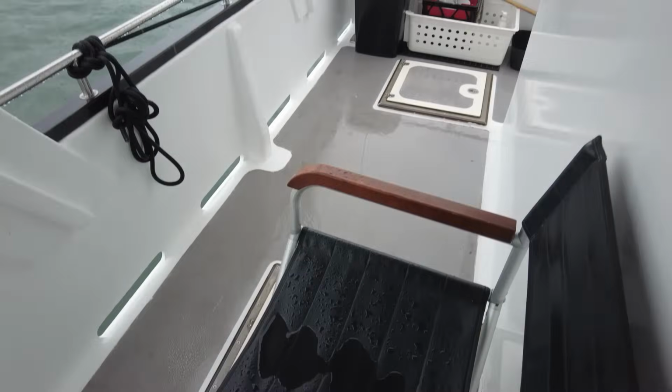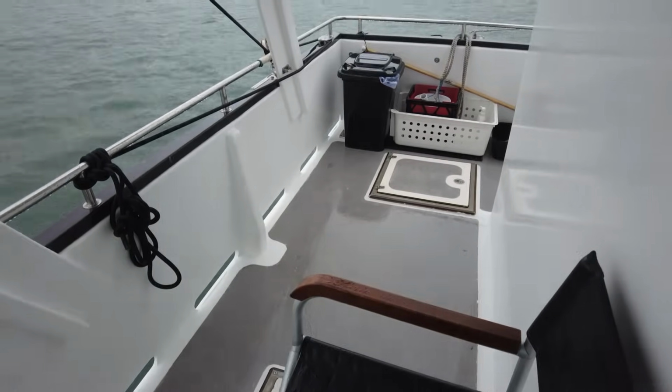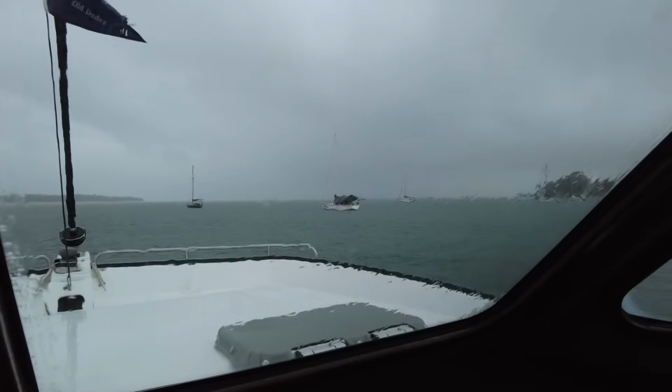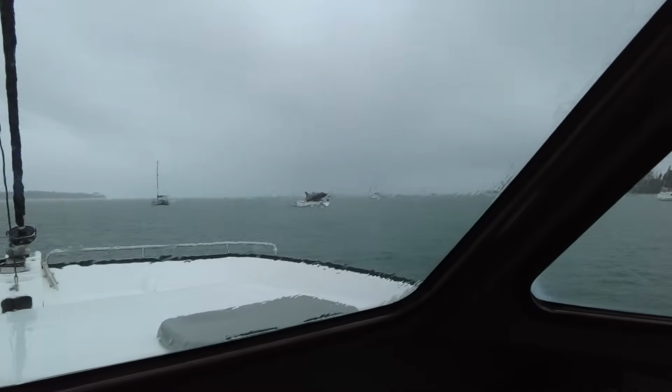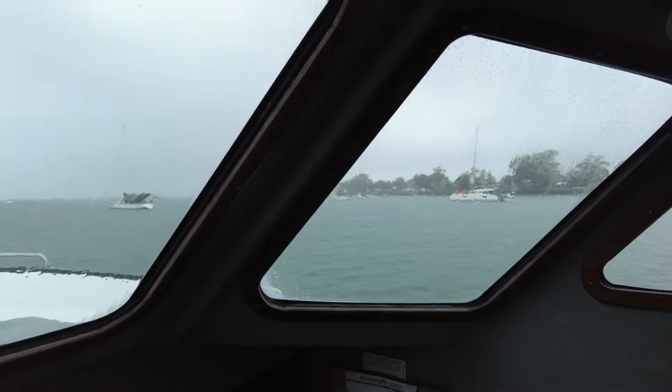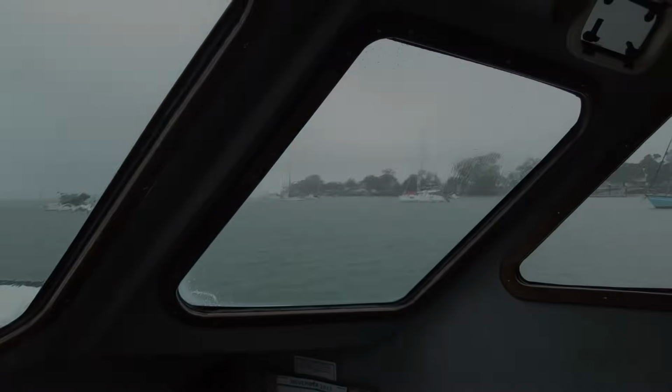Well, this weather's been forecast for a while. It started raining, I think, about midnight, and it's been pretty constant all night. Haven't had any breaks at all. Well, look at the radar, it's probably going to ease up or go away this afternoon, but I don't think we'll be going to shore anywhere just yet.